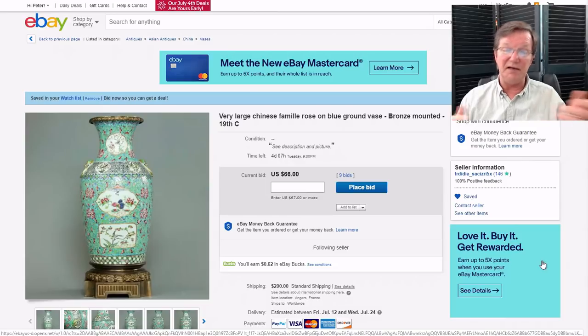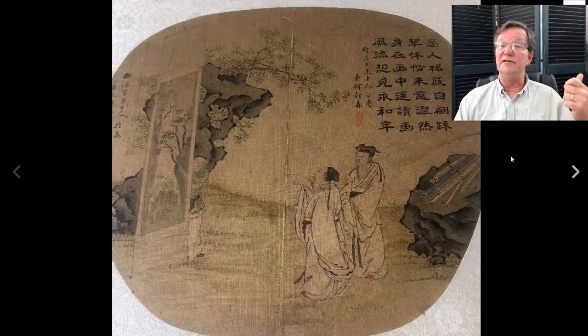This is being sold by a seller in France. They took an awful lot of Chinese Famille Rose and other jars and Ormolu mounted them and really gussied them up either to be used as lamps or just to be a little fancier, standing up on the mantle. All right, and this one is up to just $66. It's got 4 days to go, so you want to check that out.